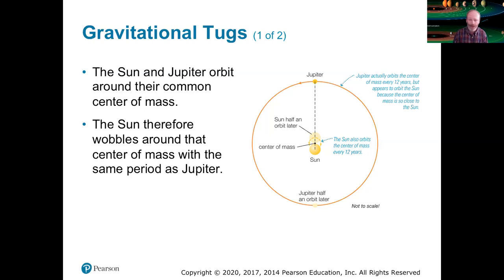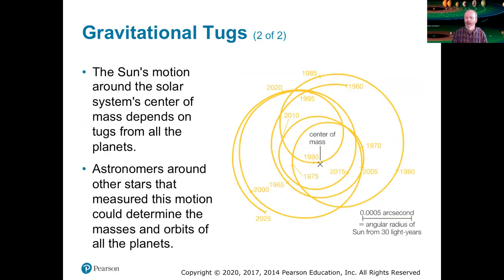Now it's going to wobble very slowly because Jupiter takes about 12 years to go around. So it's going to take 6 years, and then 12, then 18, and 24. So it's going to be a very slow wobble. The other planets also will cause it to wobble just a little bit less, and sometimes that'll smooth it out. But you'll be able to see the sun moving back and forth. That's called a gravitational tug. We can actually measure the sun moving around over the course of time based on Jupiter's mass, as well as all the others. All of our planets affect each other, but they affect them by very, very small amounts, because the further away you are, the less gravity will affect you along the way.